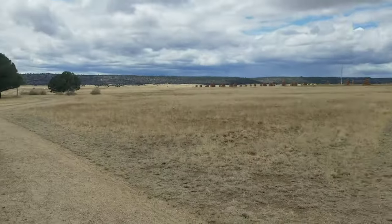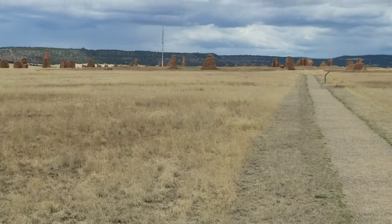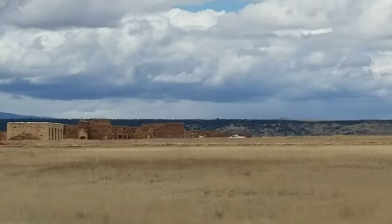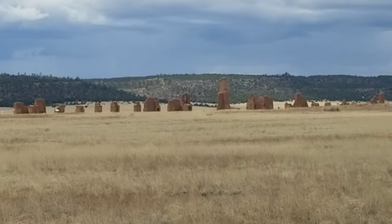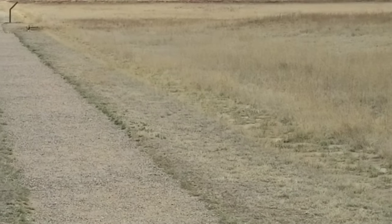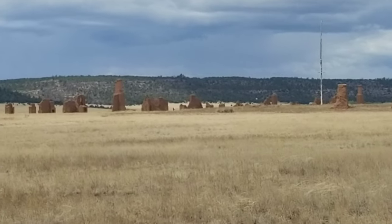Some RVs, and then, let's see. There, those are the ruins. Alrighty. That should do it because of my battery. Otherwise, I'd do it a little more. Oh, here's a trail right here. All right. Well, that should do it on this video just because my battery is so low.